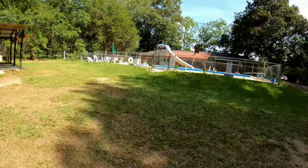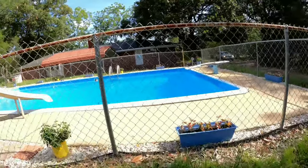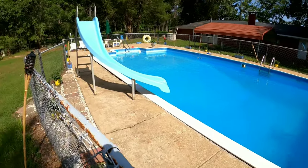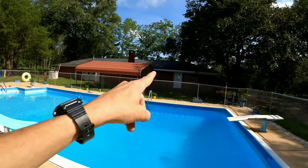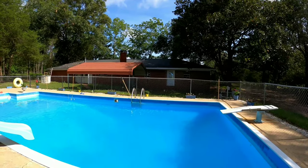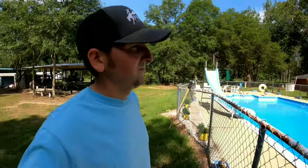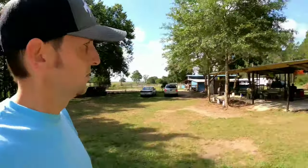But check this out, guys. Here's the pool. It's beautiful. Look at that, ready to be swam in. Now she owns this house too, her and Mr. John. That's the house that Miss Linda grew up in. They don't stay in that house. They basically use it, I guess you could say, to use the bathroom or whatever. That's where they go when they're out in this area.